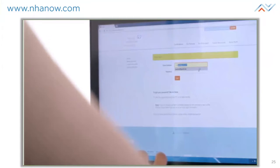Now, in the CTE space specifically, so today's presentation is really geared towards those in the CTE space, due to school firewalls and VPNs, the best practice recommended for this is to walk your students through creating those candidate accounts themselves. This ensures that they can follow some of the best practices for their logins.